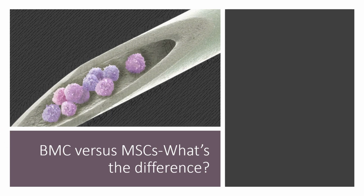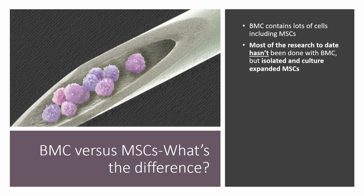So one of the things that's really critical to understand in looking at this literature is that there's a big difference between bone marrow concentrate and mesenchymal stem cells. Bone marrow concentrate contains lots of cells, as I just showed you, including mesenchymal stem cells. But most of the research to date hasn't been done with bone marrow concentrate, and yet that's 99% of what's being used currently clinically in the disc when it comes to, quote, stem cells. In fact, most of the research has been done with culture-expanded mesenchymal stem cells.